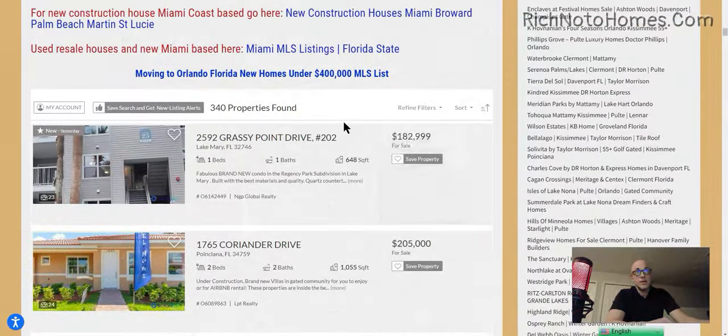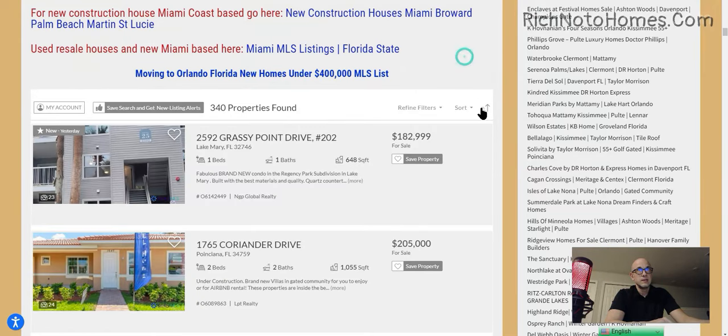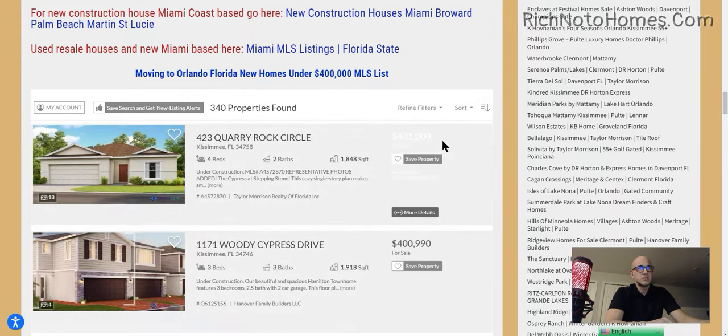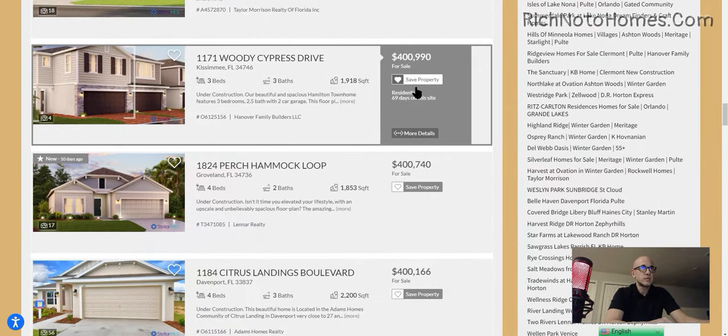So again, all you have to do is go to the sort, go to price, and then go to the up and down arrow. So maybe you don't want to see homes that are 200, but your price is closer to 400. You'd rather a house that's more so 400,000. So that's what you would do. Now you would be going backwards, so it's going to count down.